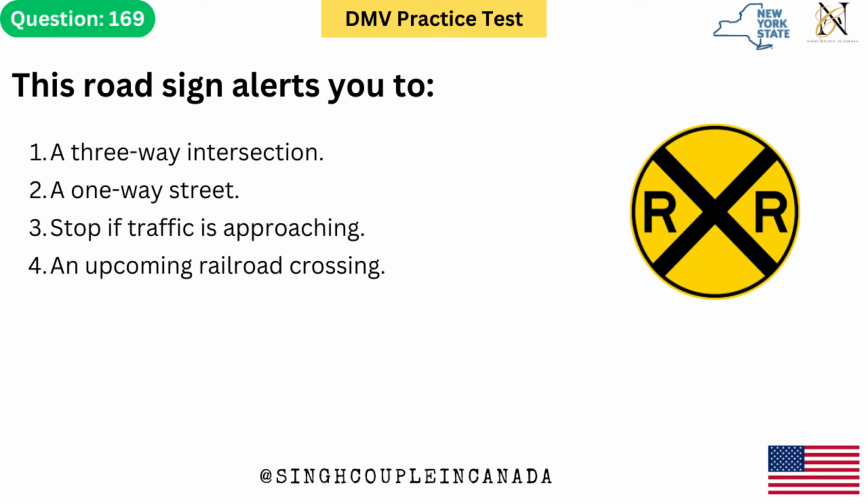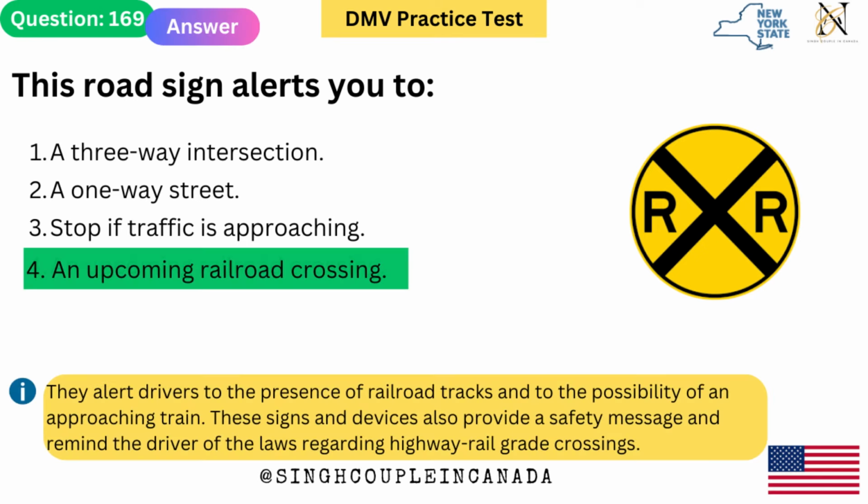Question number 169. This road sign alerts you to: 1. A three-way intersection. 2. A one-way street. 3. Stop if traffic is approaching. 4. An upcoming railroad crossing. The answer is 4. An upcoming railroad crossing.